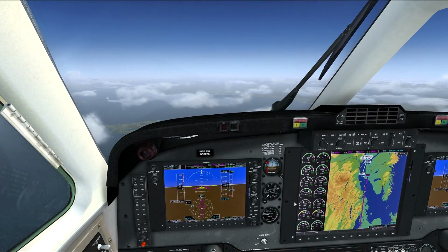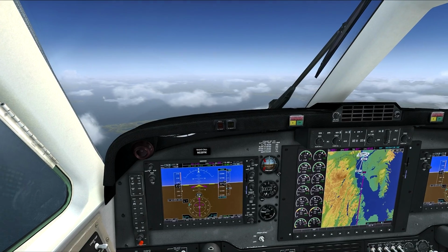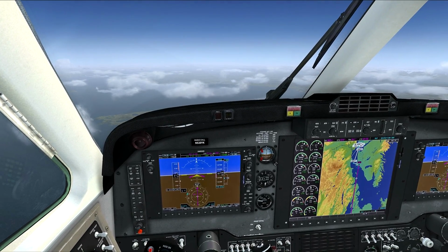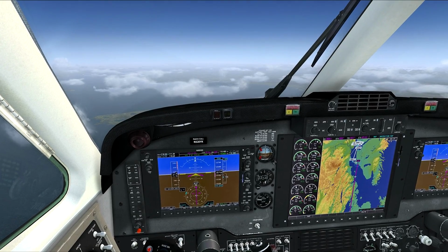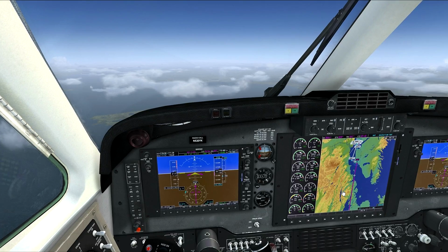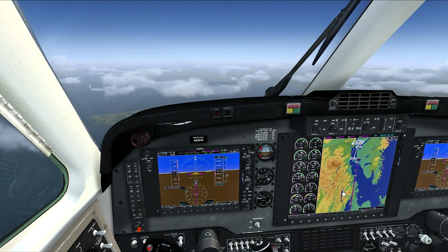To keep from overspeeding in the descent, and we want to keep our speed up, we're doing 283 knots across the ground. That's good. And 87% right now on the N1, so I'm going to power back slightly.